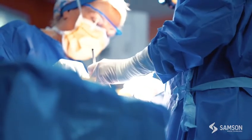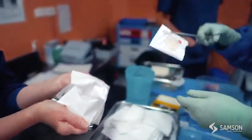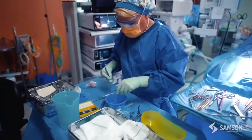I've performed a huge amount of autogenous costal cartilage grafts because I do a lot of ear reconstruction, so I'm very comfortable with using rib cartilage for all sorts of both nasal and ear reconstruction. I was aware that in the US it was being used widely, and I was very excited to try it for the first time here.